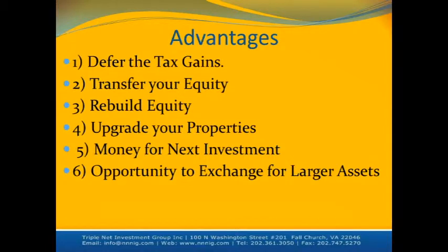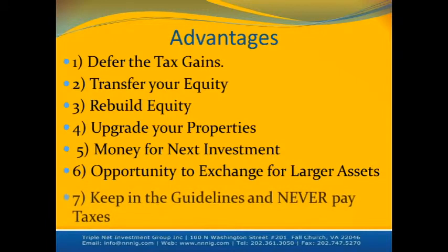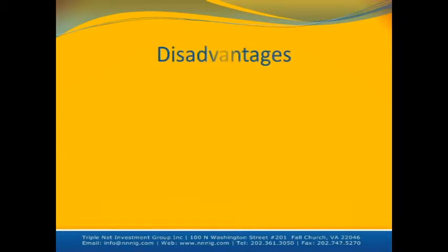We highly recommend using professionals that have experience in 1031 deferred exchanges to guide you and ensure you're in compliance with government regulations. And last, with proper real estate planning, you can keep exchanging properties throughout your lifetime. Neither you nor your heirs will ever pay income taxes on the gains by doing a tax-deferred exchange.